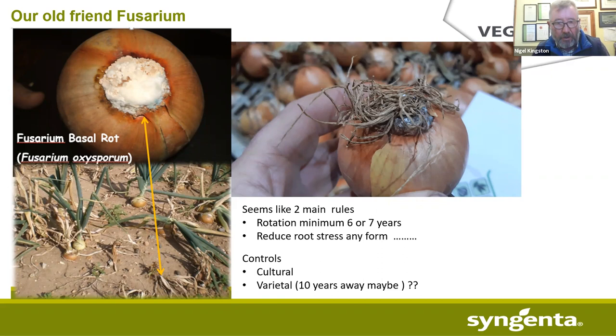Variety, sorry to tell you, I still think it's some way away. I think maybe 10 years away, personally. There is some out there, but it's still to be proved.